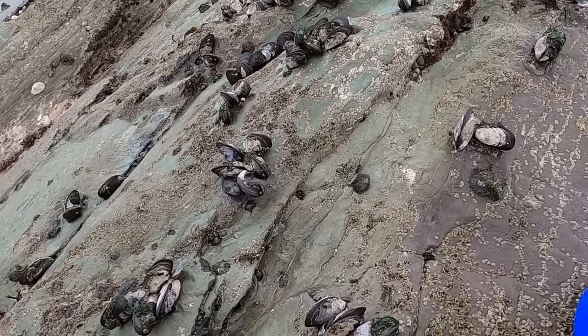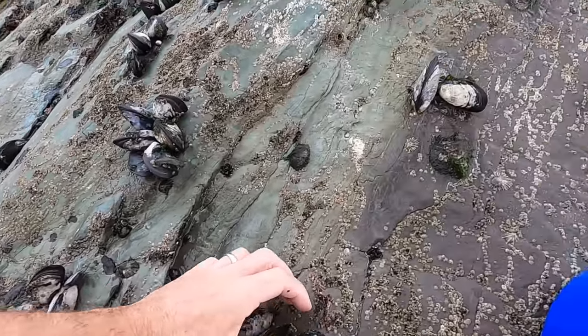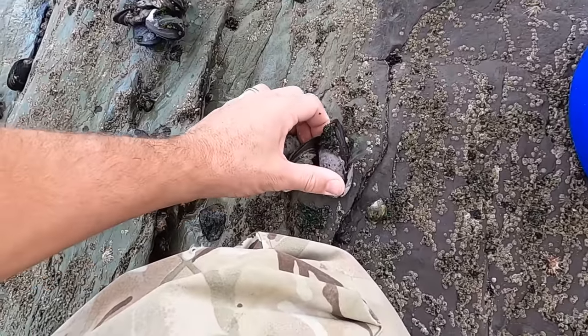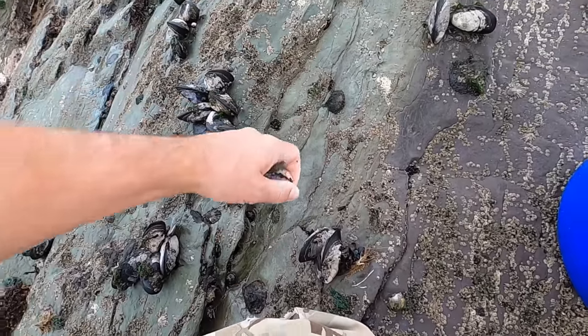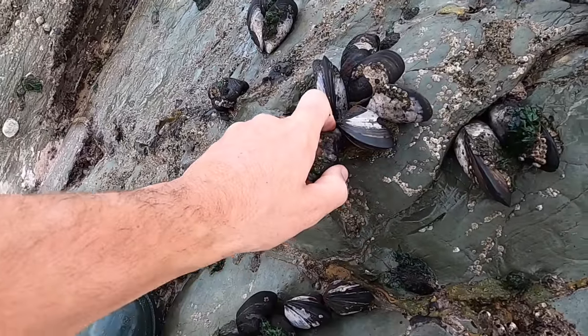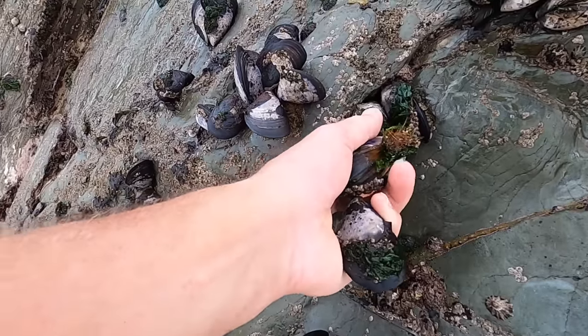I've moved further down the shoreline now, and you can see, as I was saying, they're all getting bigger. There's a good one. And I might take that one. And I think I'll take that one. Oh, that one's a good one there.